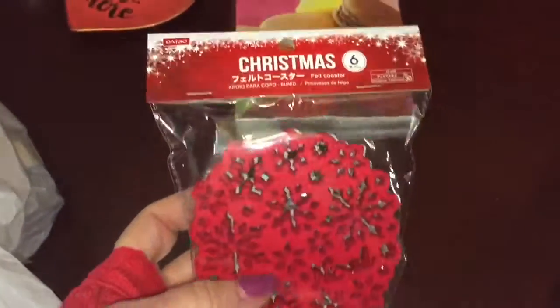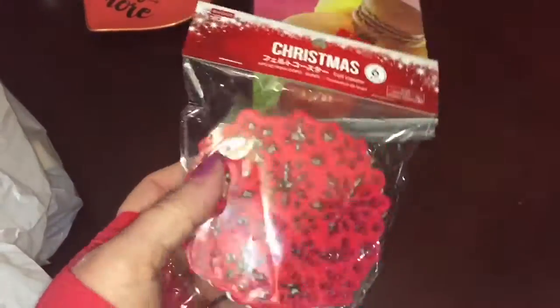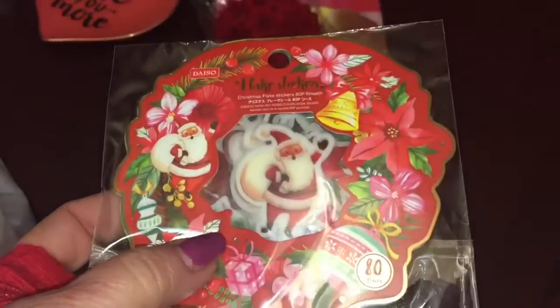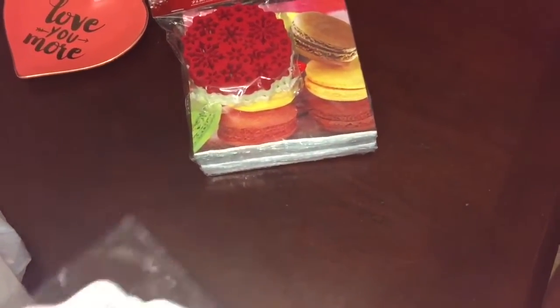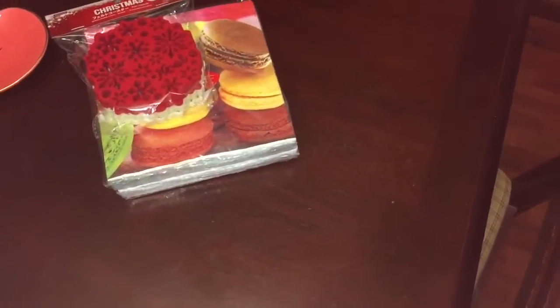I got these because I thought they would make really cute stamps. You know, just like paint them on them and stamp them on different things. And also, they're nice little coasters, so I grabbed those. Then I found these, and they say flake sticker, and I'm really not sure what that is. So we're going to find out together what a flake sticker is, because I have no idea why they're calling it a flake sticker.